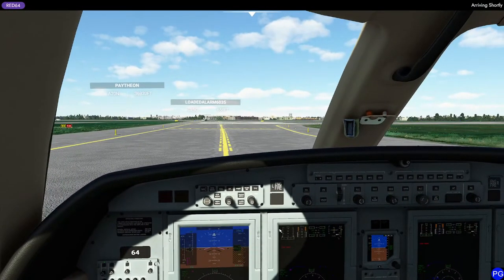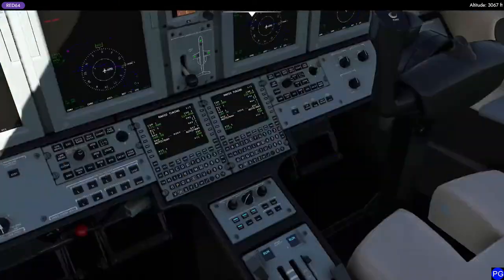Toulouse ground, Red 6-4 is on Mike 8, request taxi to the terminal. Red 6-4, you have not crossed runway 32 right, you need to contact tower 118.1 and you'll call me back on the other side. Sorry, I didn't catch all that. Say again for Red 6-4. Red 6-4, you are supposed to be with tower on 118.1, there's still one runway for you to cross. Copy, thank you.